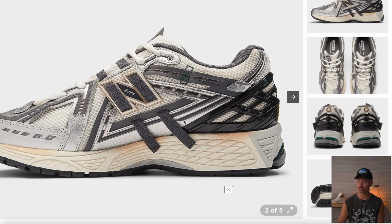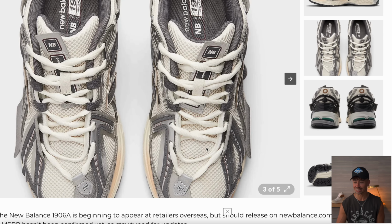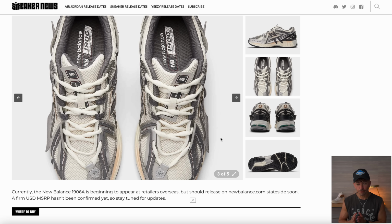This is a really cool pair that I think a lot of people are going to be after. I would not be surprised if these things sell out. It looks almost like a collaboration sneaker. Either way, super clean. Unfortunately, we don't have a release date for these things just yet.